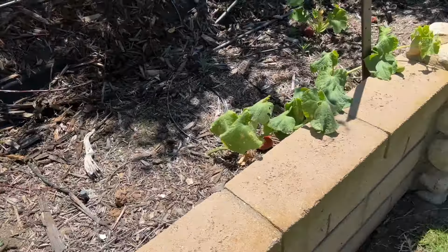And then over here is a cucumber plant. And you can see these peaches are dropping off the tree. There's another peach there that looks mostly eaten. I'm afraid to pick it up. I don't know what's inside of it. Ugh. So yeah, this is the cucumber plant, and it looks like a cucumber growing right there.